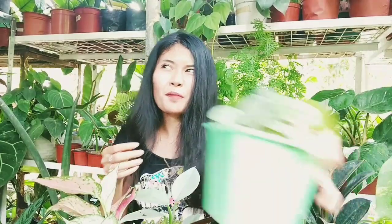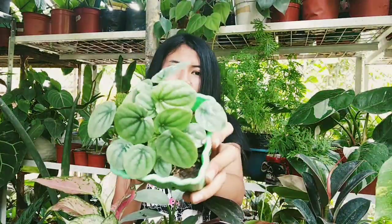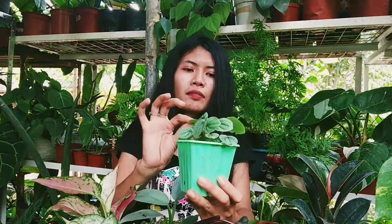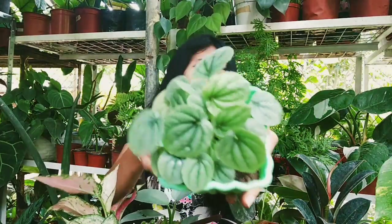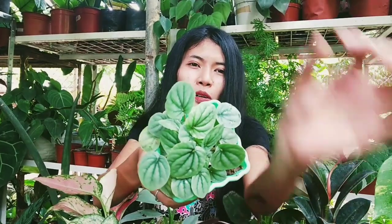So the next one we have here, the peperomia is known to be a cute plant, but yeah, try to look at this. For me, it's really, really cute. I think this is the silver crumpled peperomia. So it's just cute because of the coin shaped leaves.